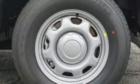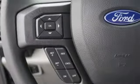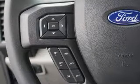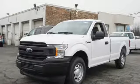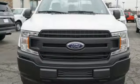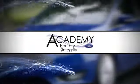active grille shutters, AM/FM stereo radio, easy lift and lower tailgate, manual tilting steering column, rear wheel drive, and automatic transmission. Every generation has its Ford. This one's yours. See it for yourself when you take it for a test drive.